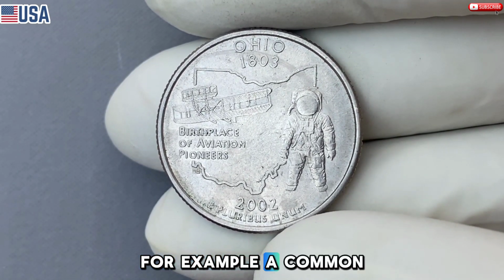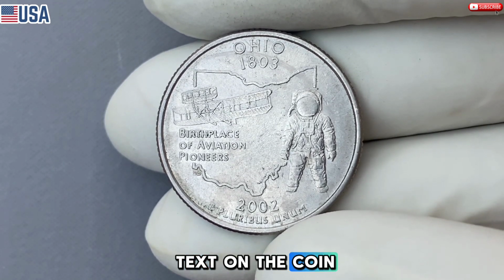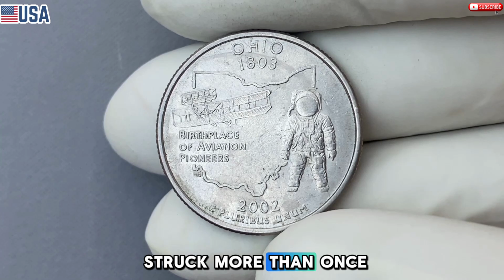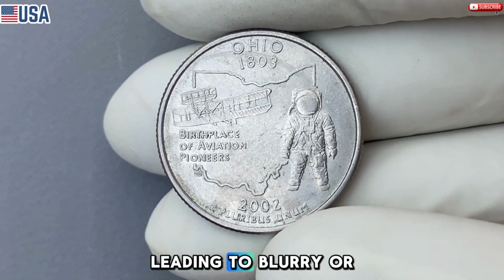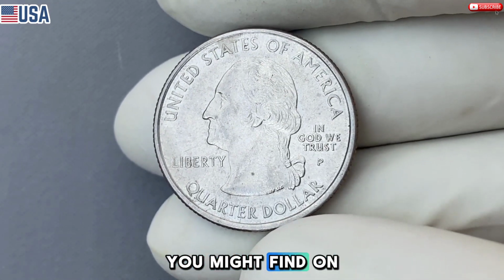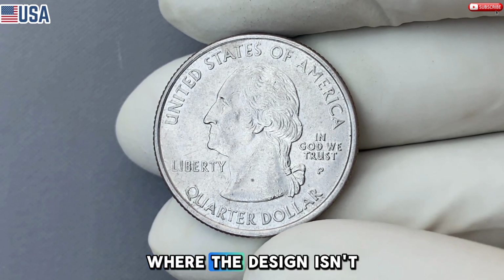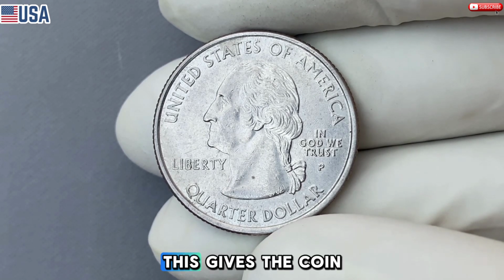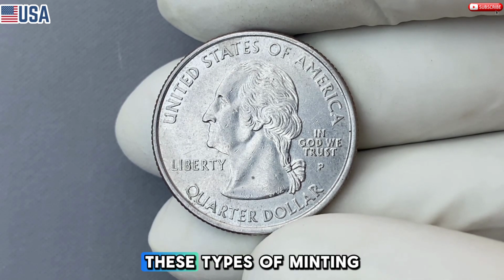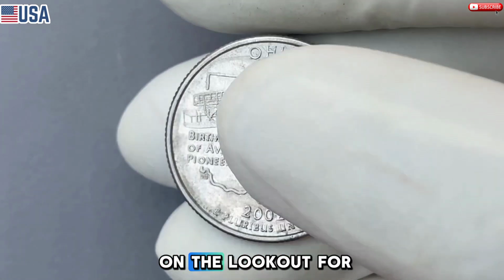For example, a common error on quarters is a double die, where the images or text on the coin appear to be doubled. This type of error happens when the coin is struck more than once during the minting process, leading to blurry or doubled features on the design. Another type of error you might find on a 2002 Ohio quarter could be an off-center strike, where the design isn't properly aligned. This gives the coin a unique appearance and makes it a desirable collectible. These types of minting errors make the coin even rarer, and collectors are always on the lookout for them.